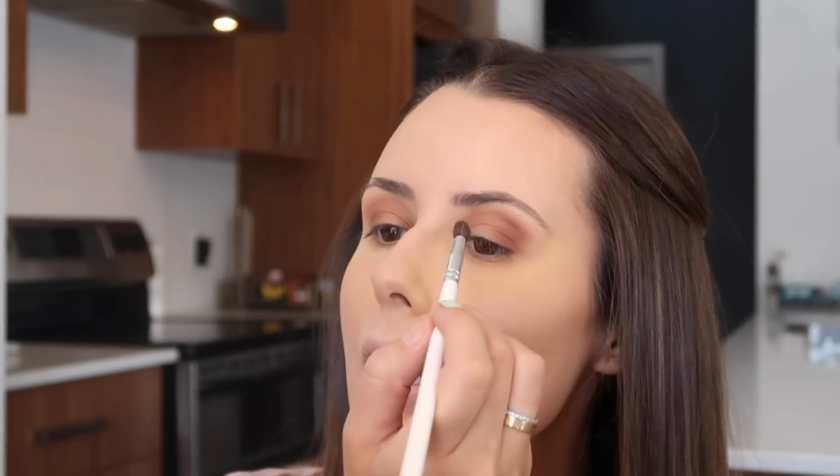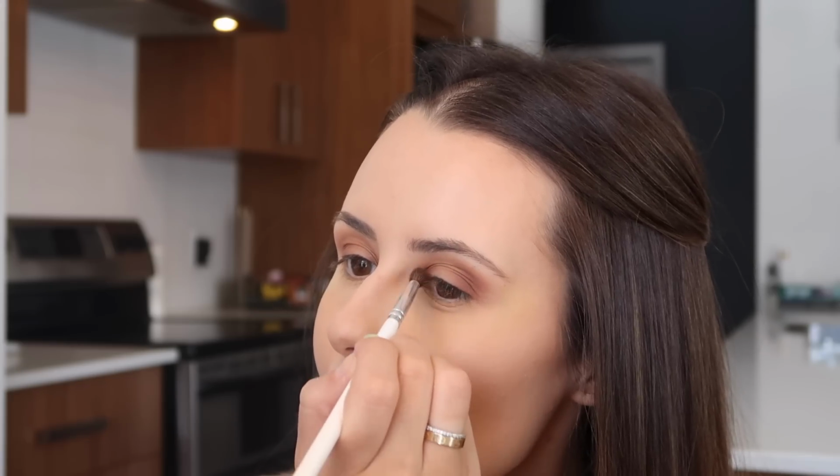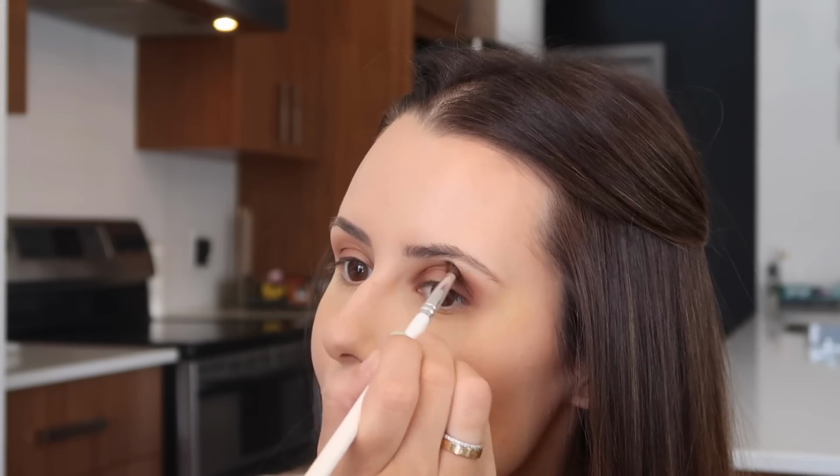Oh, I just used these 2 colors, by the way. These 2 over here, the 2 darker ones. I'm gonna take a darker brown on the same brush and just work it in. I've been doing something new. I think it's called a halo eye. I'm just taking some of the dark shadow that I used on the outer corner and blending it into the inner, but leaving the middle empty.